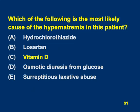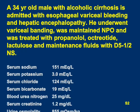In this patient, the most likely contributing factors for the hypercalcemia are the treatment with calcium acetate and the vitamin D. And so stopping the vitamin D and perhaps even the calcium acetate would probably correct serum calcium and correct the serum sodium in this patient.